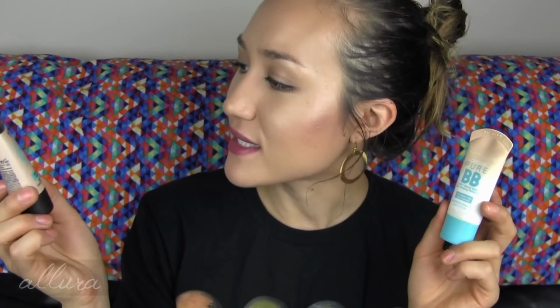All right, then we have NYC's Smooth Skin BB Cream. This is the instant matte version. And on this side, we have Maybelline's Dream Pure BB. And again, this is the matte one, and it has 2% salicylic acid in here. It's not the pink one. So this one has sheer coverage, and this one has very light coverage. So a little more coverage with this one, but you can barely tell. And both of these, I would say, start out immediately after application, just ever so slightly shiny.